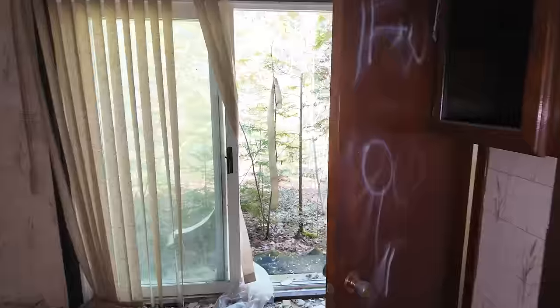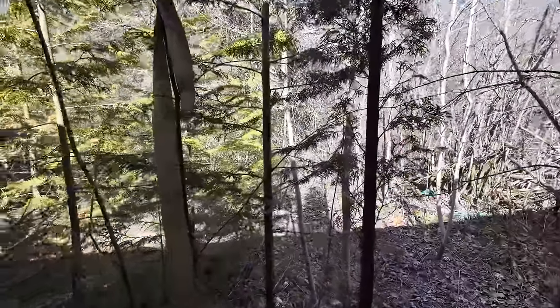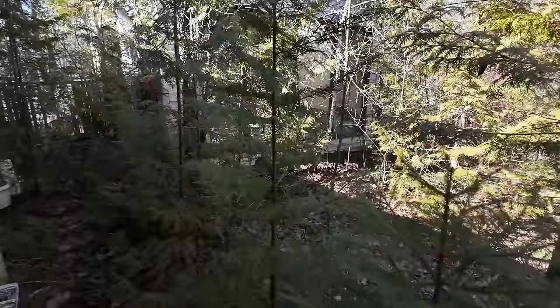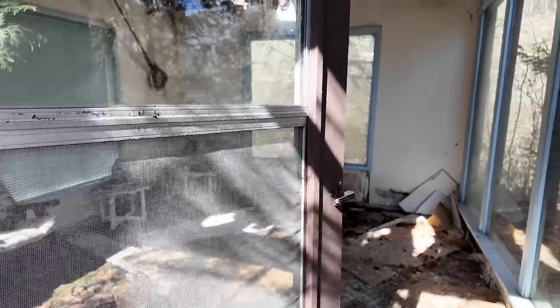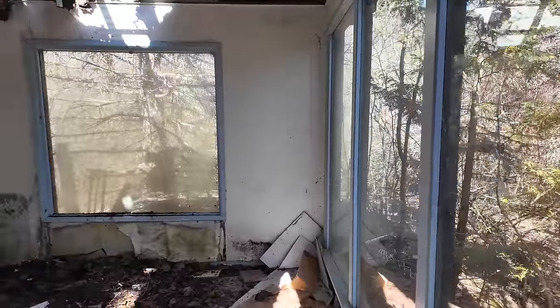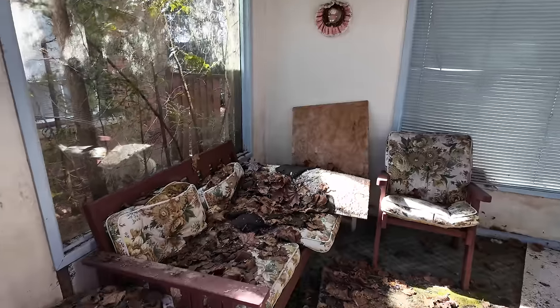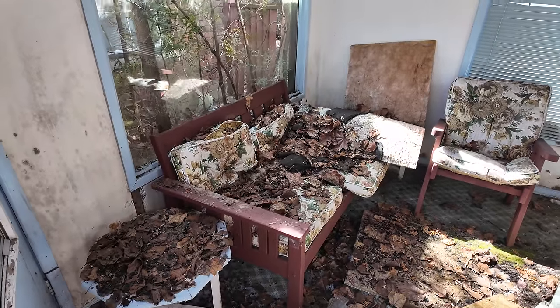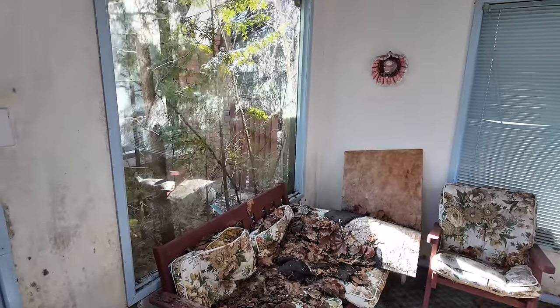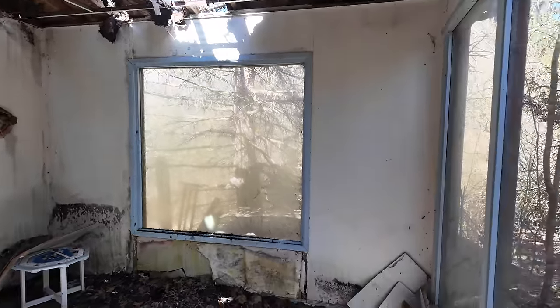I think the first time I came here, it was super overgrown. So I don't know, I've never been this way. It's like a little outdoor sitting area. It's like a little sunroom that's not attached to the house. That's cool. Yeah, this is real nice. It's too bad that it's so rough, but this is a nice little extra bit that they had here.